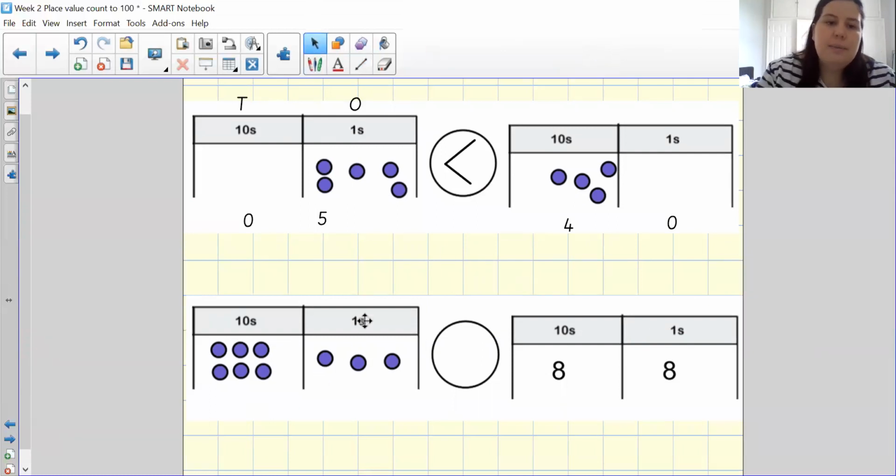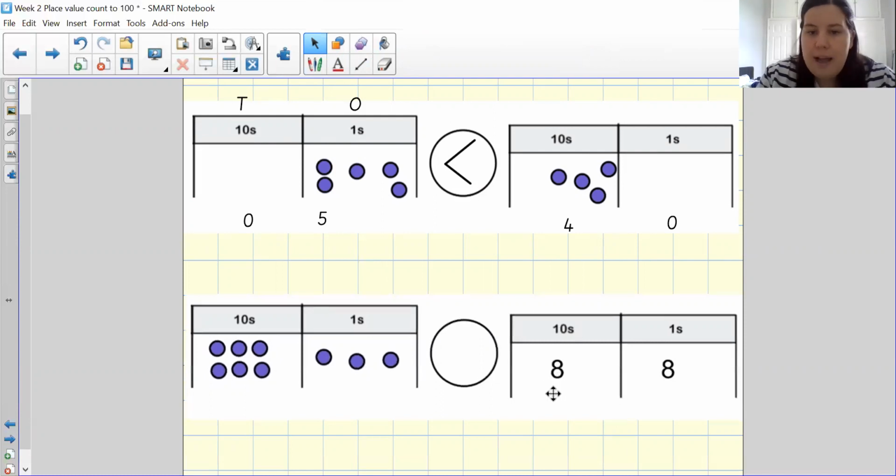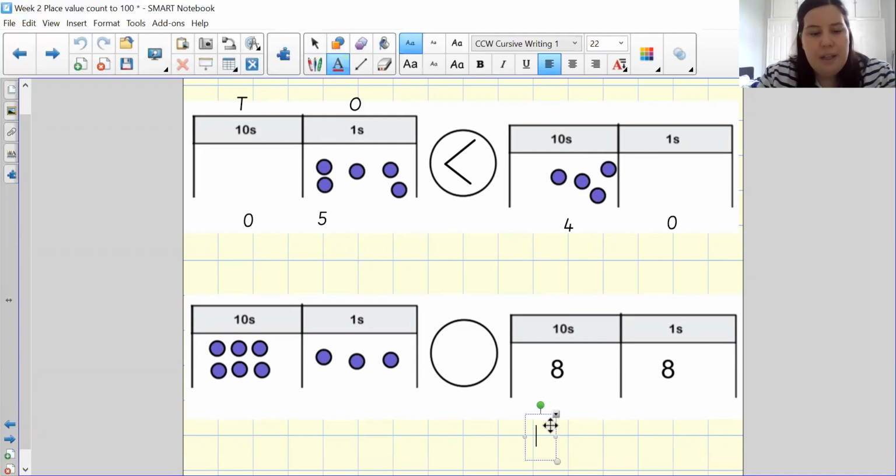So the next one is a little bit different again. This time I've written the numbers in. So I have 8 tens and 8 ones. So all that means I have is 80 and 8. Now I'm going to look at this side. So how many tens do I have? 1, 2, 3, 4, 5, 6. So 6 tens is the same as saying 60.